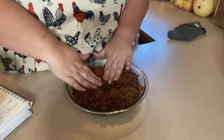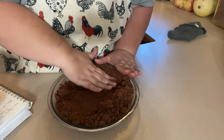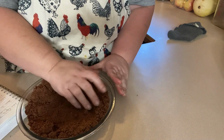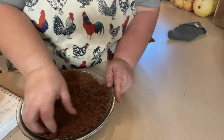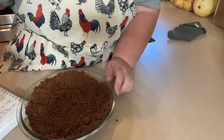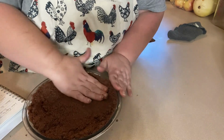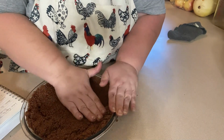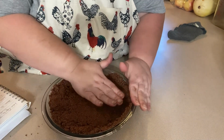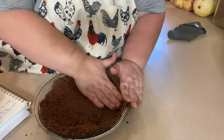And then we're just going to spread it out. We're going to start pressing down. You want it to come up your sides. It's not supposed to be super thick. And I should have read my own recipe because I think I used too much. There we go. You guys, the recipe down below is correct for this size. And I will have that down there for you. Sometimes I should go back and read my own recipes, right?